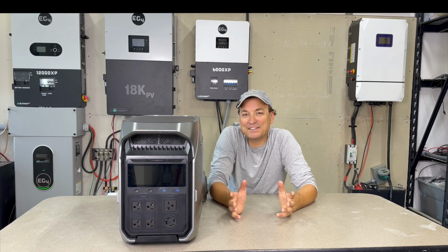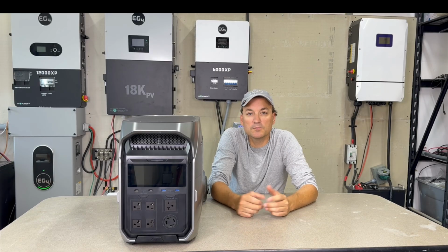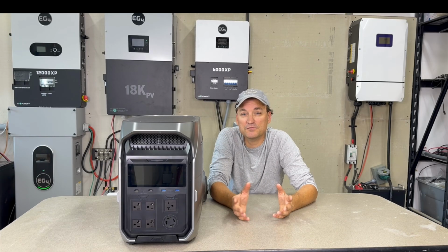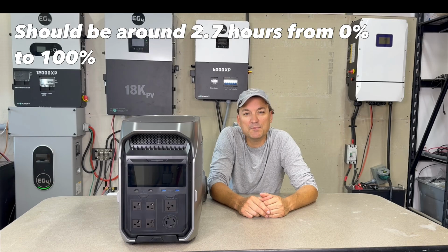This does have standard charging options, so you can charge it from a 120 volt output from your wall plug, just like you would the smaller unit that I showed or any of their other units. But because you got a larger battery in here, you're probably somewhere around 3 to 4 hours to charge it fully, even with fast charging. I think it charges at around 1700 watts, so it might be less than that actually.